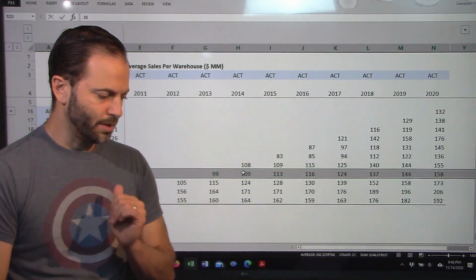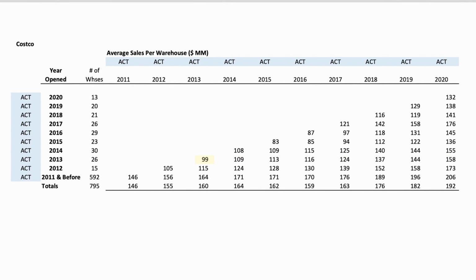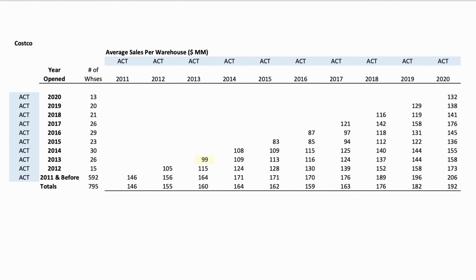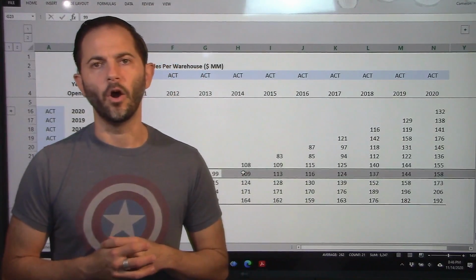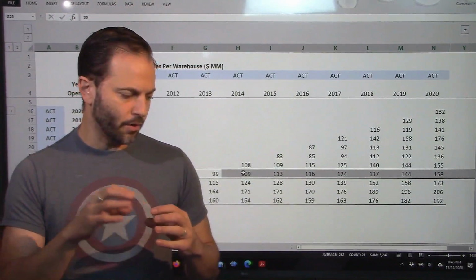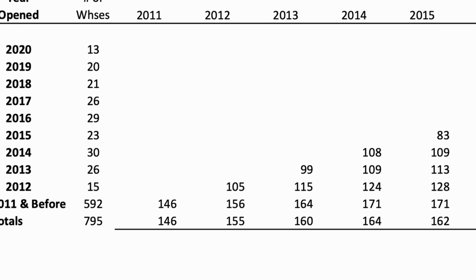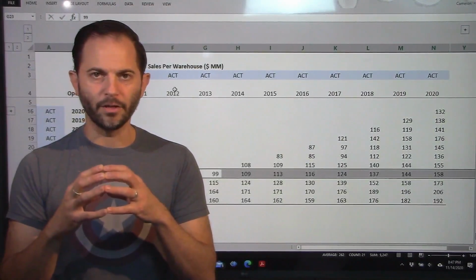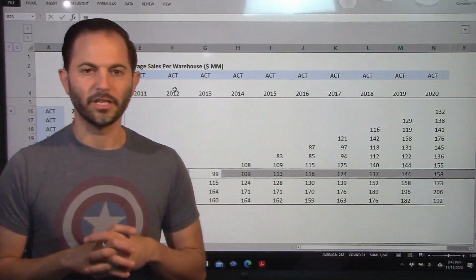Now, going to the right on this chart, what does that mean? If I take the 2013 year as an example, I come over to the chart where it says 99 right here. That is $99 million of average location revenue for the 26 locations they opened that year. So each of the 26 generated $99 million of revenue for that year. And then you go to the next year over, 2014, same line, you'll see the number is now $109 million. So those same 26 locations got established, more people started going, and their average revenue per store grew to 109 million, then it grew to 113, then 116, 124, so on and so forth.